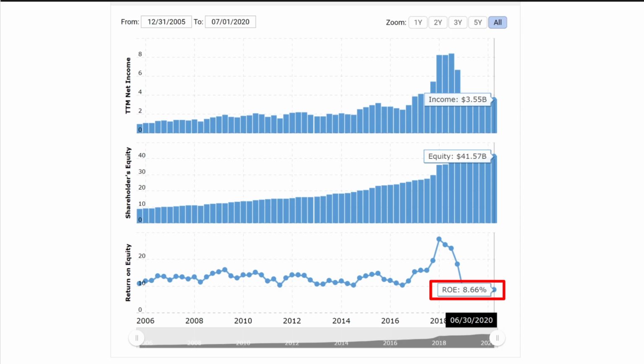As you can tell, it's been significantly better in the past, but something happened there in 2018. Whether they started spending a lot more money, taking on a lot more debt, causing their shareholders' equity to decrease, that wasn't the case here, so I'm not really sure what happened. We see shareholders' equity increasing, net income increasing on a steady basis, but its return on equity decreased pretty substantially there. That's not necessarily the greatest thing you want to see, but it's not something that I would substantially worry about with this company.